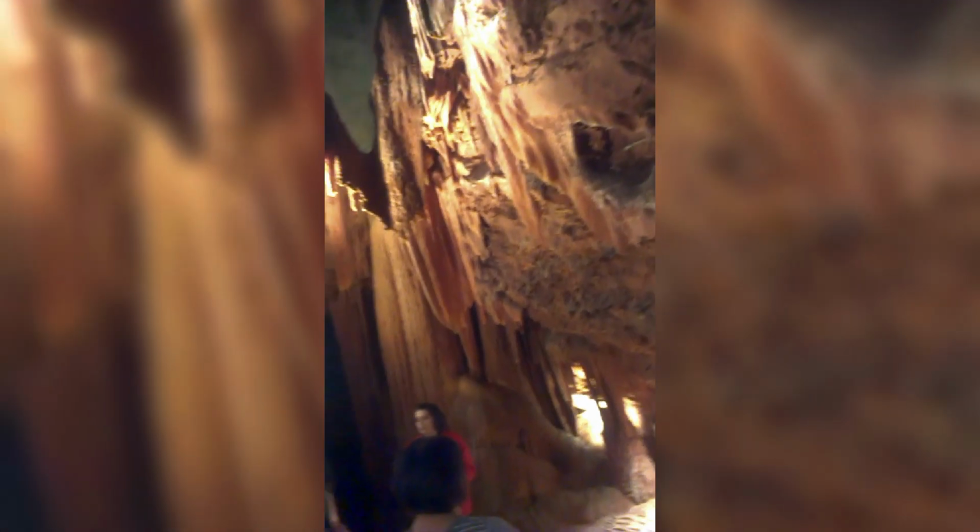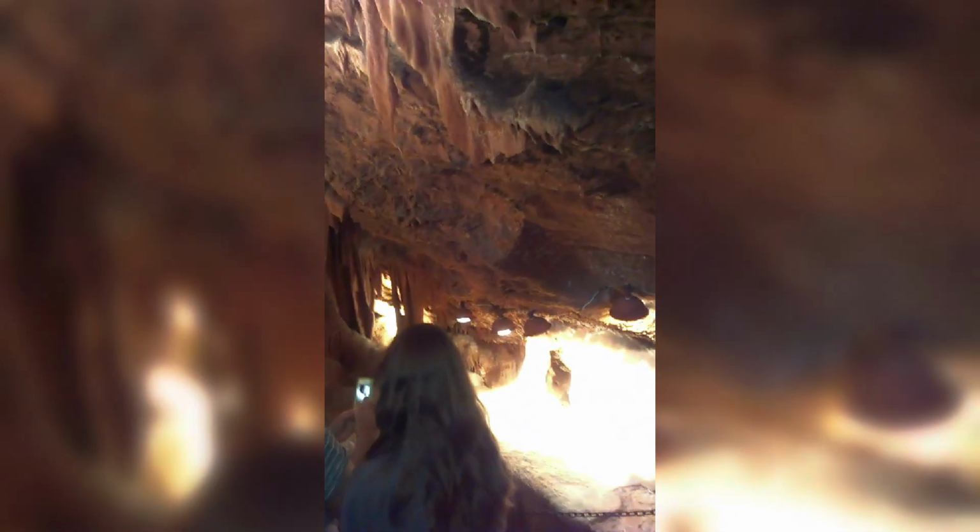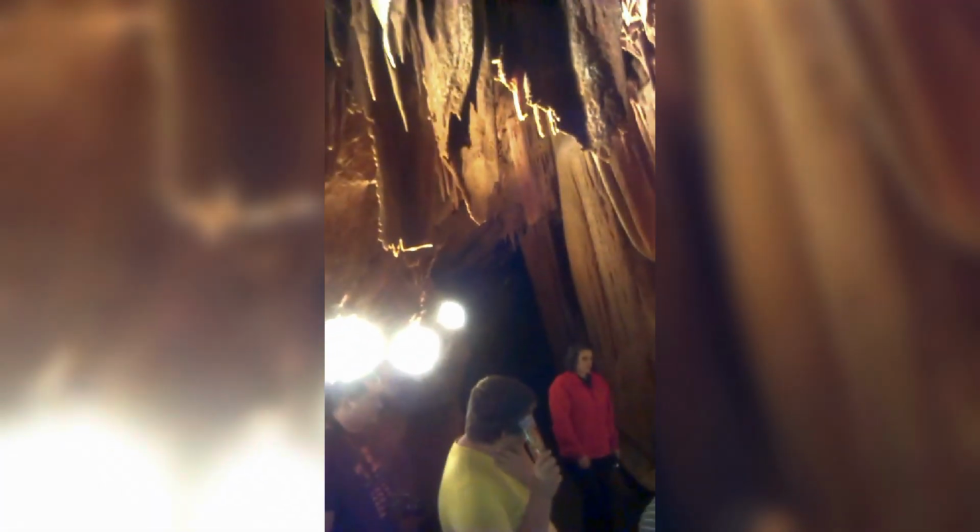Alright, now right over here, we have our closest stalactite and stalagmite. There is only a quarter of an inch between them, but geologists estimate that it's going to take about 25 years for those two to completely grow together and form a column. Just that last little piece right there. And I'm going to grab some lights in the next room, guys.